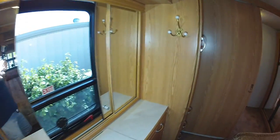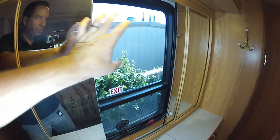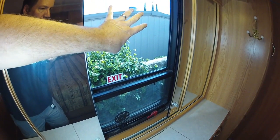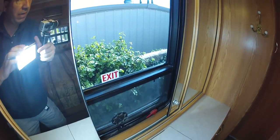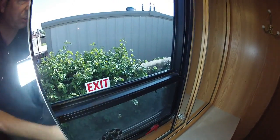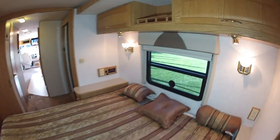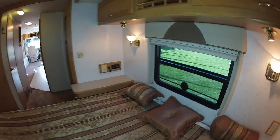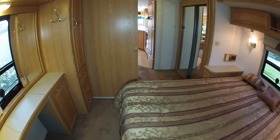You can close the windows. Well, we're talking about windows. All the windows in this motorhome are clear. It has the dual pane thermal insulated windows. You have to be careful with those because there's two panes of glass. If you get moisture in between the glass, you can't see through the windows anymore. And all these windows are VIN number etched, and they're basically in perfect condition.